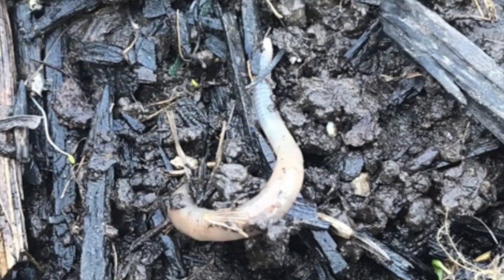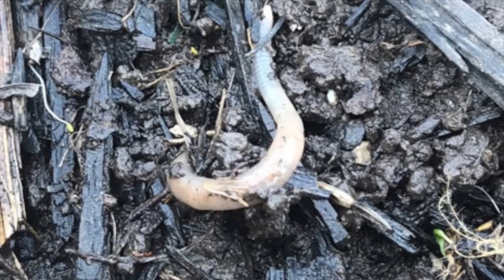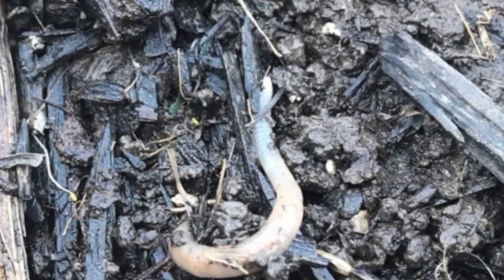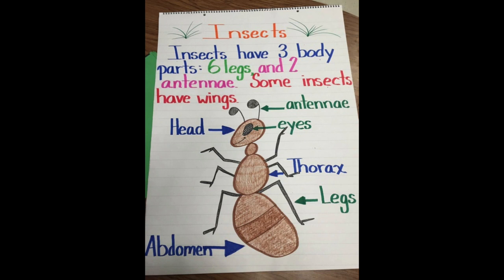Wait a minute. Something doesn't look right. That centipede and that earthworm, they don't have 3 body parts. Or 6 legs. Or, wait a minute, rewind.